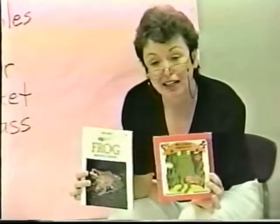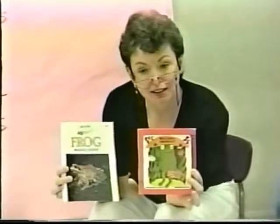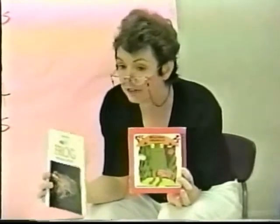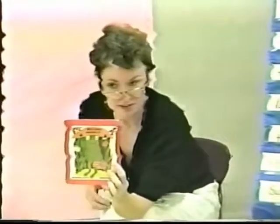Because the bullfrog in the other book about frogs is real. Okay. Raise your hand if you agree that that's one of the differences. Which one is real? Is this one real? No. Is this one real? Yes. And what was the clue that let you know that this one was not real? Because it's not like that frog on that book.